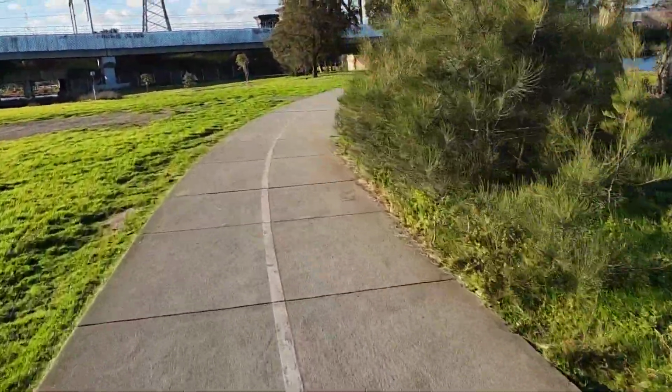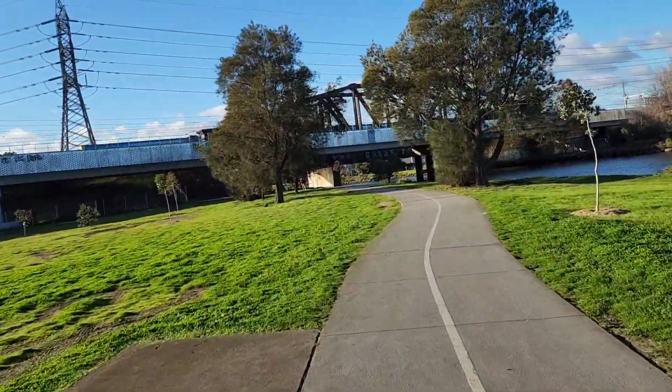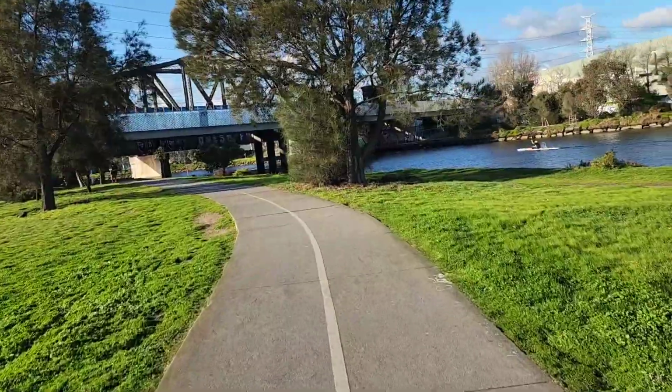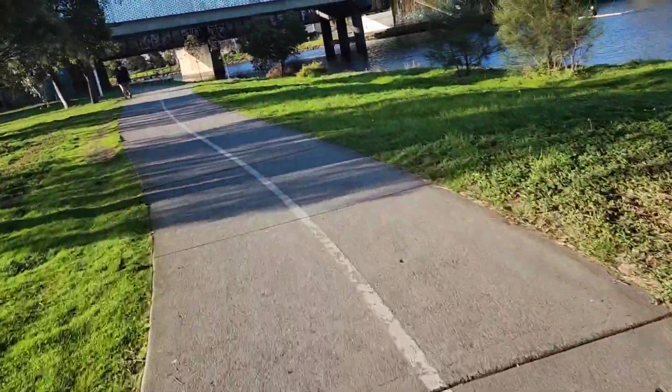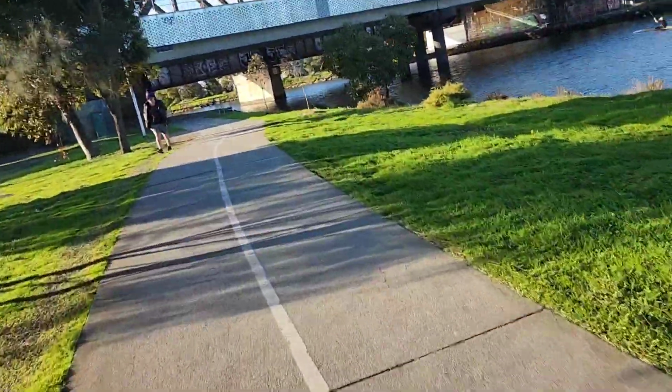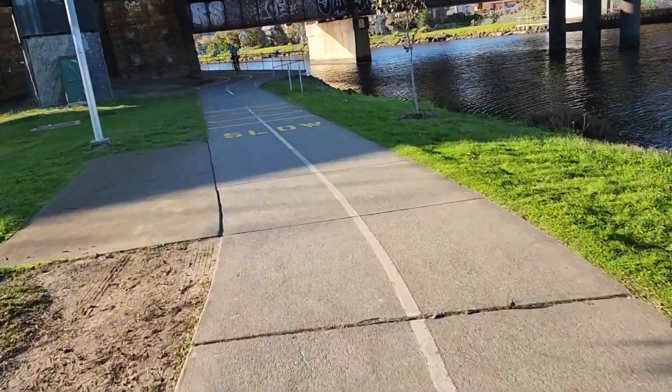Not bad for a winter's day, first week of July. It's about 12, 13 degrees. Wind chill down about 9 to 10. It's not too bad though, I'm wearing shorts. But yeah, almost there.